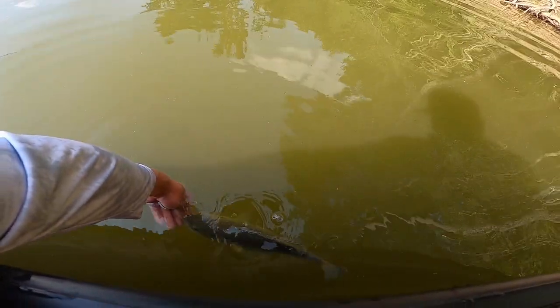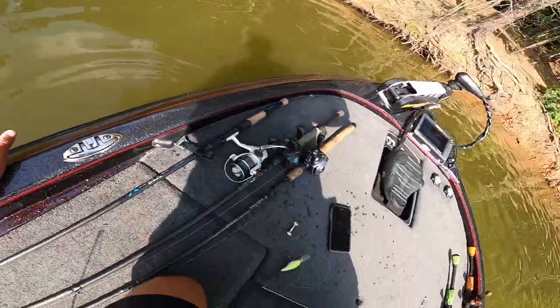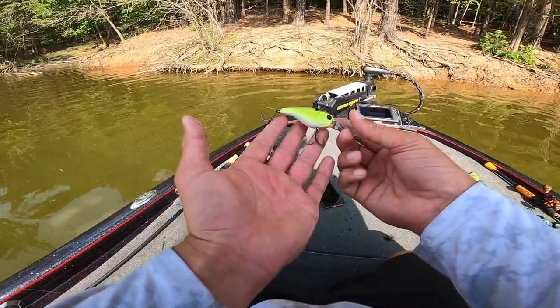But we're going to go ahead and get this girl back in the water. Going to go ahead and revive her a little bit. These fish are slow because it's so hot outside. But she should be good. There she goes. That was on the 6-inch crankbait right there. Oh my gosh, they're jumping over there again. Those fish are over there feeding up on shad.